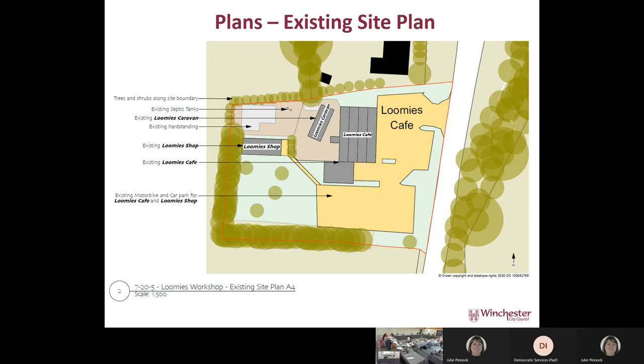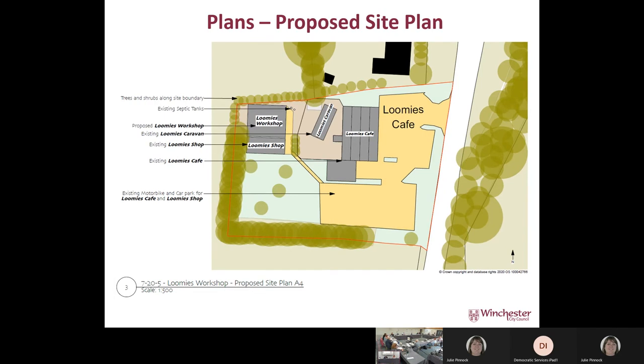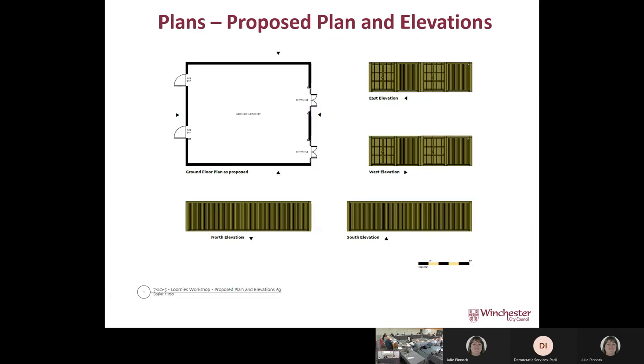Now onto the plans. This is the existing site plan. Proposed site plan. Proposed plans of the elevations of the workshop and store. Thank you very much, Hannah.